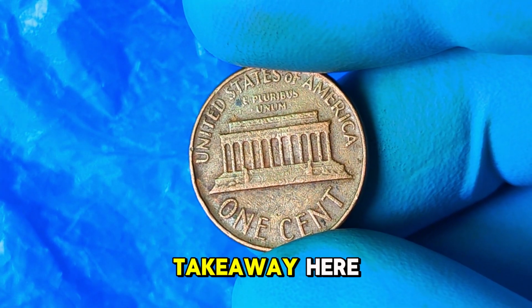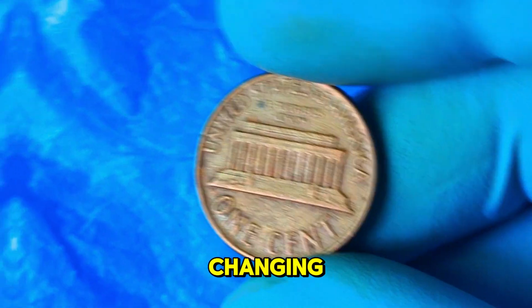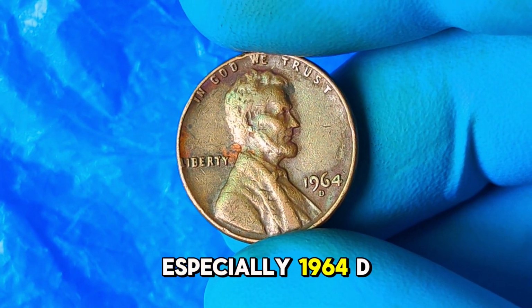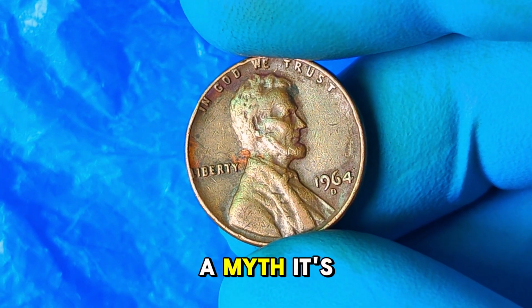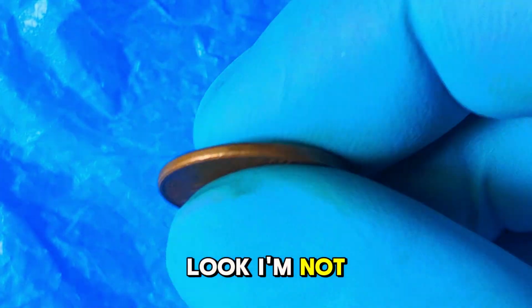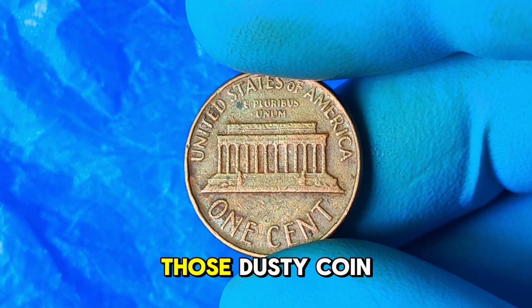So what's the takeaway here, my fellow penny pirates? That spare change could be life-changing. Always double-check your coins, especially 1964 Lincolns. A coin worth $1.8 million is not just a myth. It's real. And it's out there. Look, I'm not saying go full National Treasure and dig up your backyard, but maybe give those dusty coin jars some love, yeah?